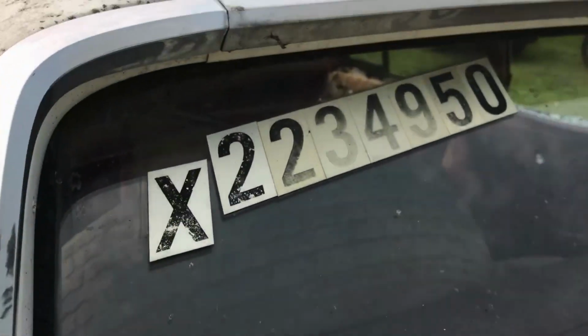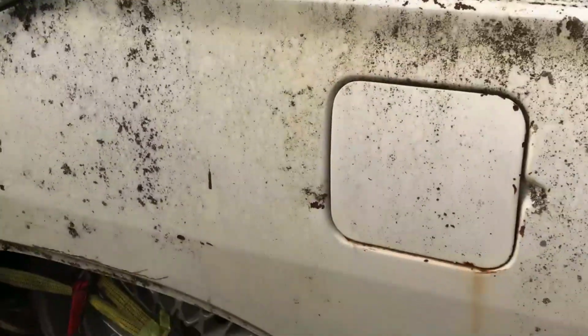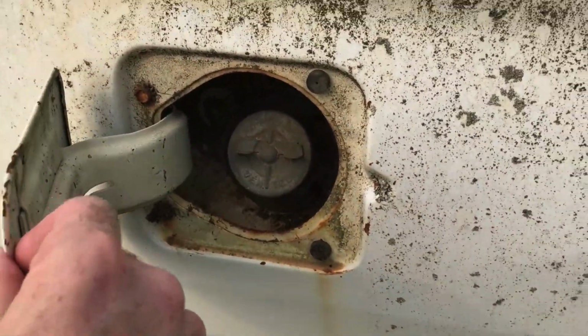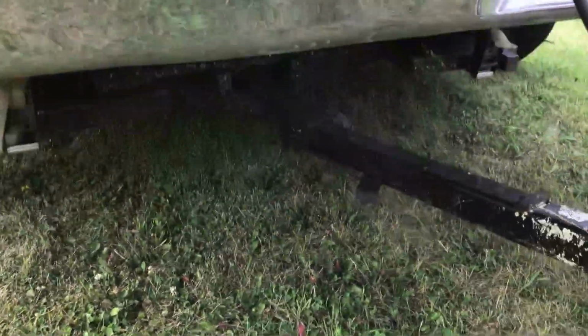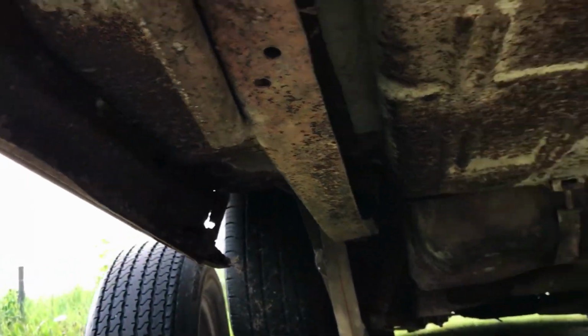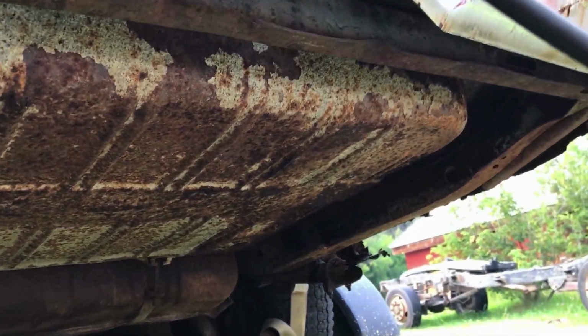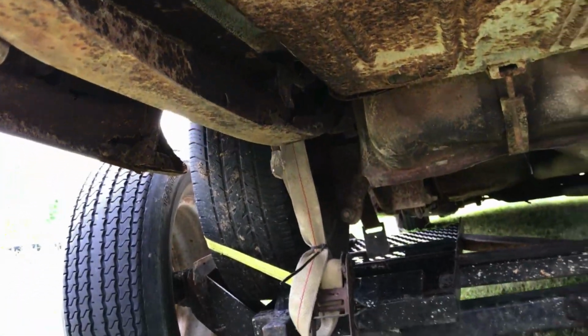I'm not sure what this number here is all about. Got a fuel cap on it, that's good. The tank actually didn't look too bad. But I mean, we're going to have to pull it all off the frame anyways. See if we can get a look underneath right now. So the trunk pan has some holes in it and stuff too. The frame rail doesn't look too terrible over on the right side there, but the left side here definitely needs some help.